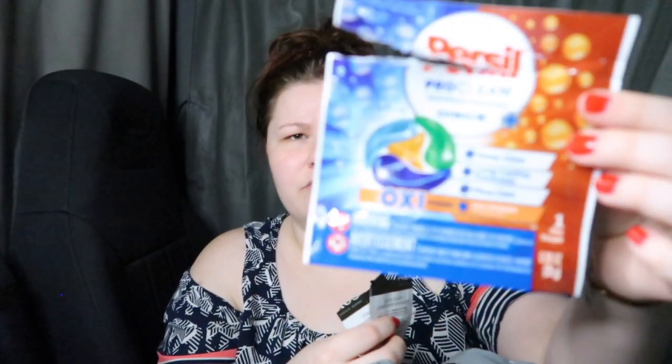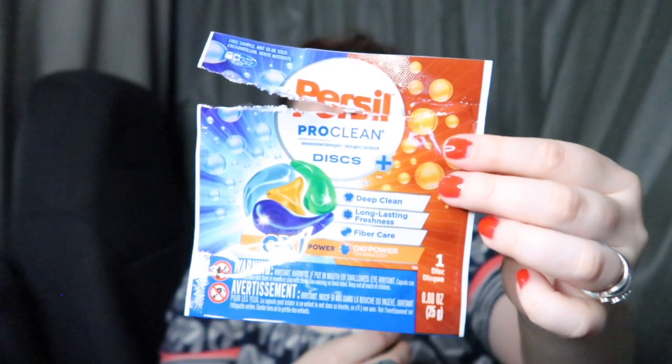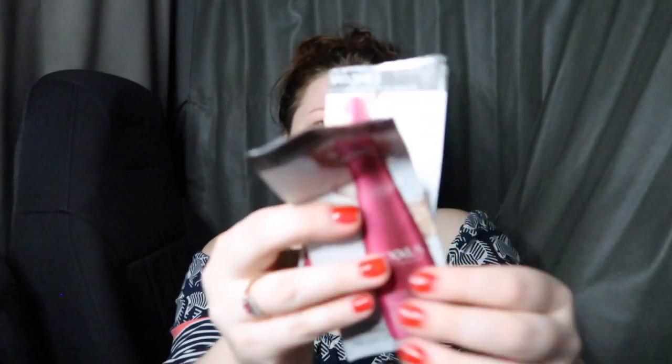I used up a Persil Pro Clean disc for your laundry. It was fun. My clothes came out nice and clean. My next one is 2 little sachet packets of the Nexus Color Assure Long Lasting Vibrancy. This is the Protein Fusion with Elastin Protein and Quinoa, and it's their shampoo and conditioner little packets.